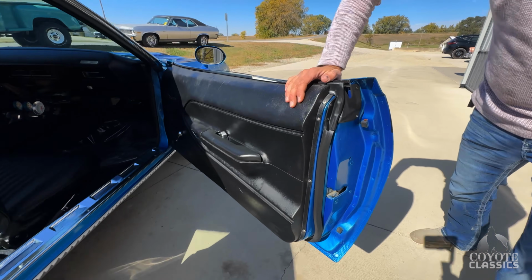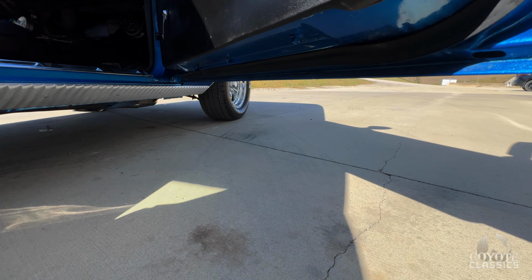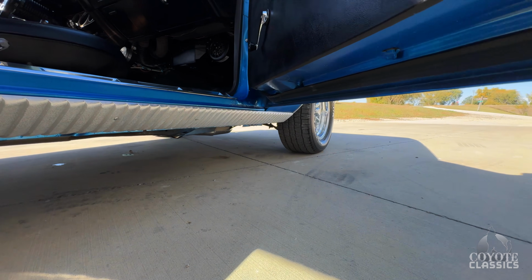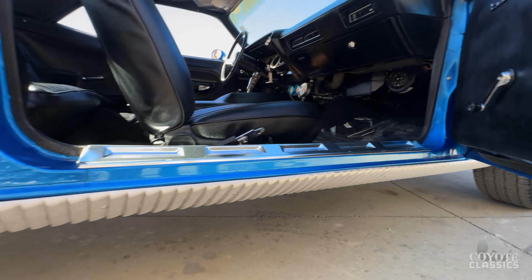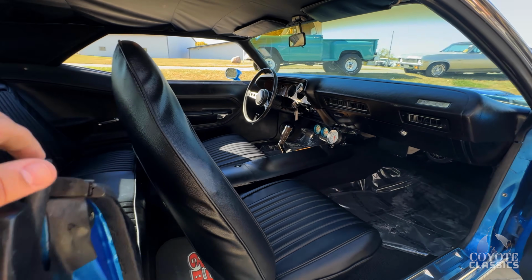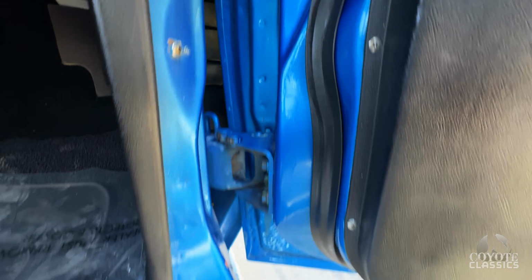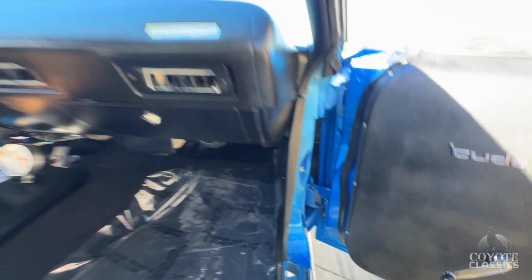Go on our website also, coyoteclassics.com. Make sure you check out the undercarriage photographs of it as well. New rubbers, new felts, all that kind of stuff was done when he painted it. Doors were taken off, all that kind of thing. Just a difference in quality between this one and the Hemi car. That's the difference on the paint. Still definitely a solid car. Corners, doors look good.